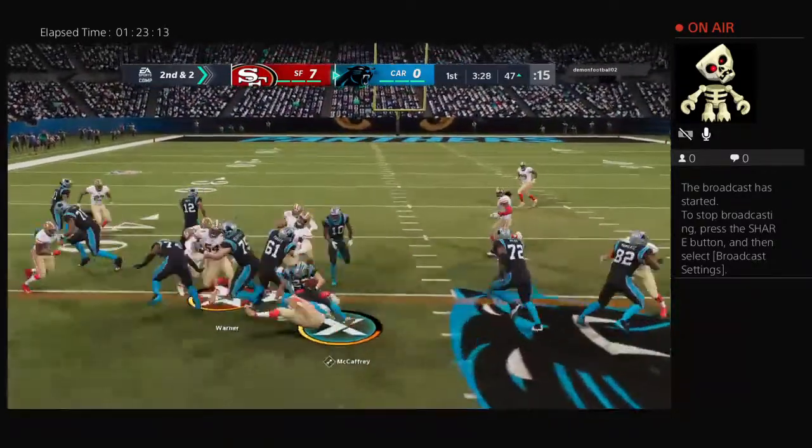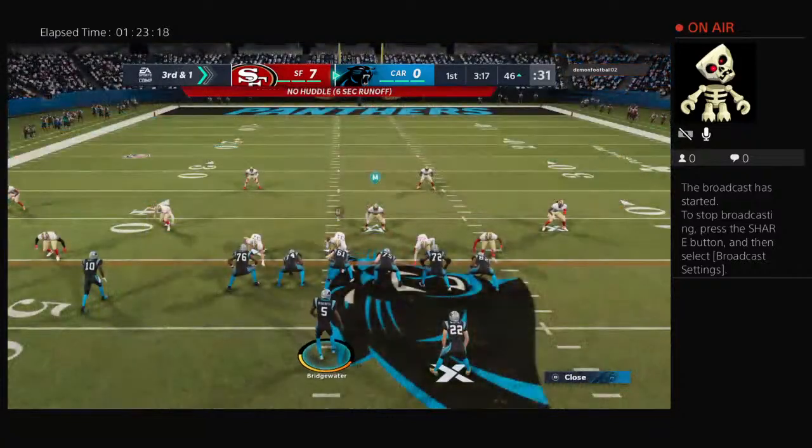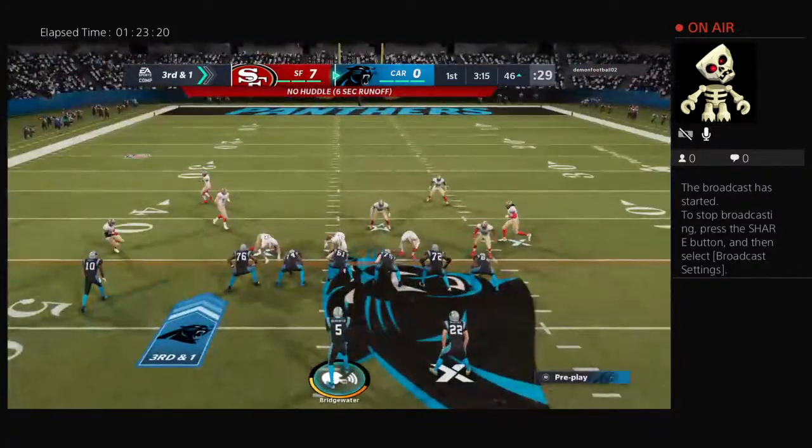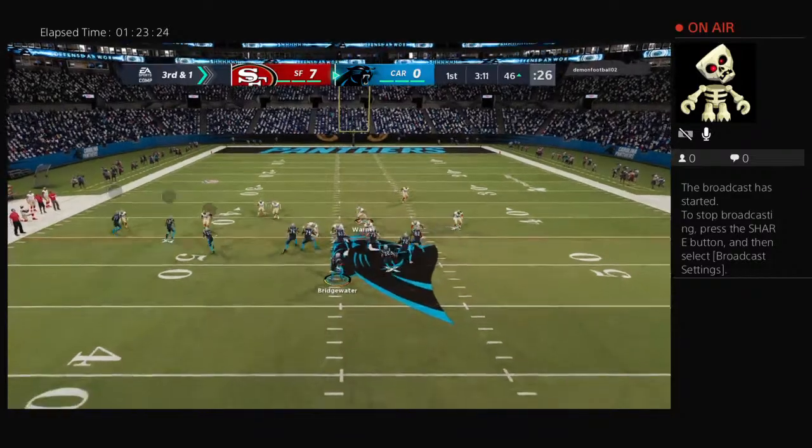From the shotgun to McCaffrey. And he'll only get a yard to bring up 3rd and 1. On the carry, the tackle by D. Ford. A gain of a yard. Brings up 3rd and 1.